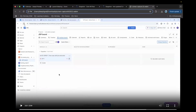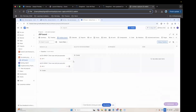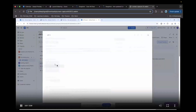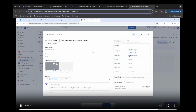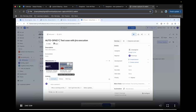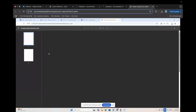Now I have gone to my Jira instance and I am pulling up that defect which has just been raised. So I've come here, JDP2 has automatically been raised. I click on it, and this is what you see here. Up until now, it always was detailed report. But now with every run, you can choose which report you want to attach. So this was a report which you all are used to seeing if you've been using this feature. This is the new report. You can download and it is attached there for your reference.